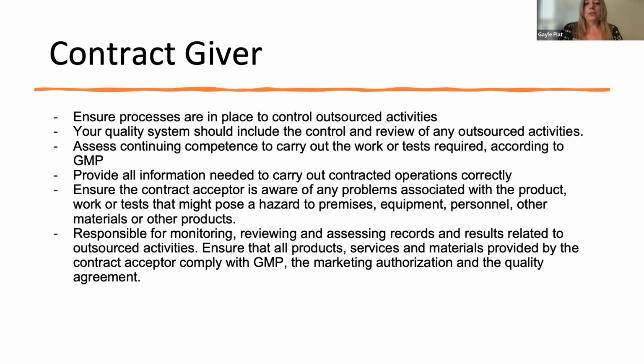You want to make sure that you provide all of the information that the contract group will need to perform the operations correctly. So it's about transparency, and even about sharing things that you might have struggled with, because all of that transparency will in the end help the CDMO do their work more efficiently and get to the end result of a better product. You also want to make sure that you communicate any hazards that there might be with the product or the testing for the CDMO.